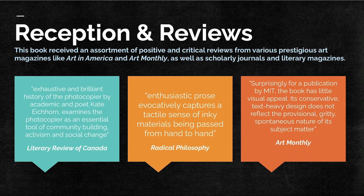The Literary Review of Canada praises the book as an exhaustive and brilliant history of the photocopier by academic and poet Kate Eichhorn, which examines the photocopier as an essential tool of community building, activism, and social change. The UK-based feminist journal Radical Philosophy reviewed Eichhorn's book as having enthusiastic prose that captures a tactile sense of inky materials being passed from hand to hand.